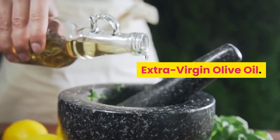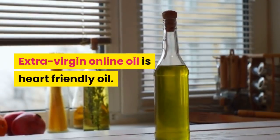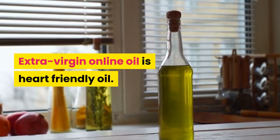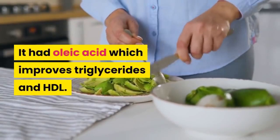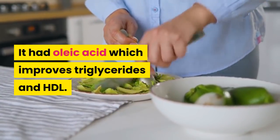Extra virgin olive oil. Extra virgin olive oil is heart-friendly oil. If you haven't switched your regular oil with olive oil, it's high time you do so. It has oleic acid, which improves triglycerides and HDL.